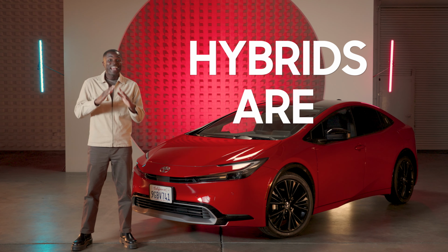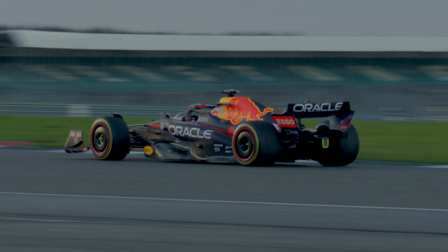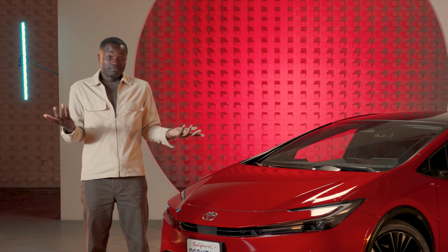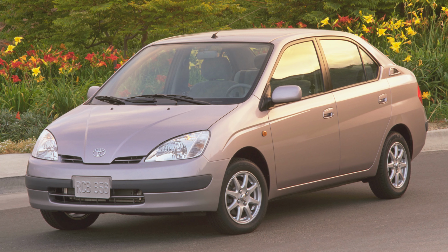Hybrids are everywhere. They're SUVs, pickup trucks, and Formula One cars. But what makes a hybrid, well, a hybrid? And how have hybrids changed over the years to go from this to becoming more mainstream?